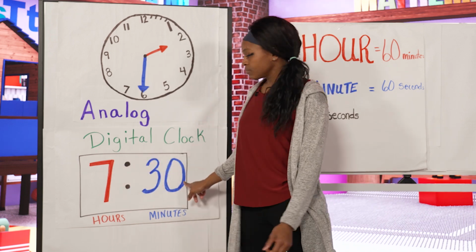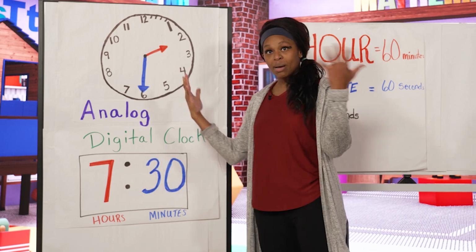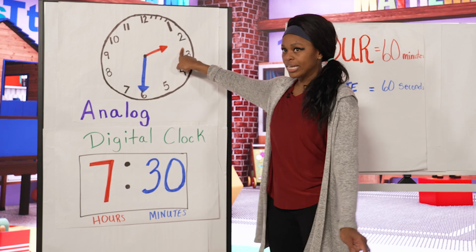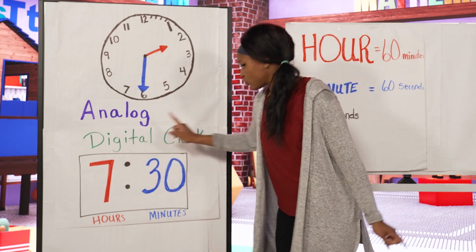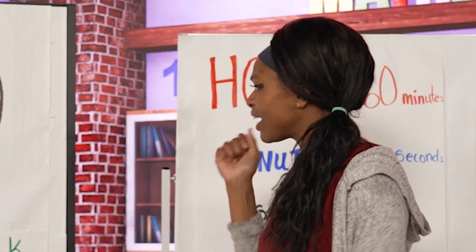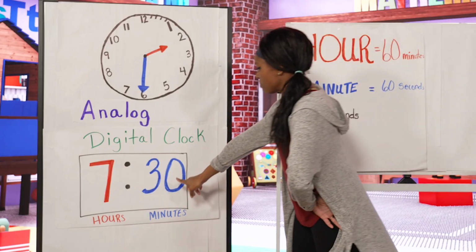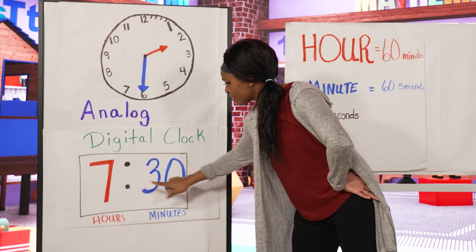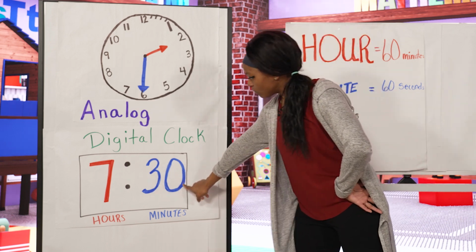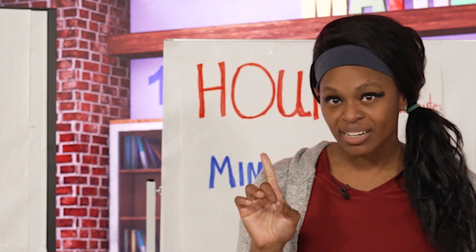But we can use this clock to help us not only measure how long it takes to brush our teeth, but also what time of the day it actually is. So we have our analog clock, which is kind of hard to use, but that's okay, you'll get it eventually. And we have our digital clock, which we can see the numbers to measure time. So when you're thinking back at home and you say, wonder how long it would take me to brush my teeth, you can look at the clock, maybe the digital clock for now, and look, if I'm at 7:30 and I start brushing my teeth, and then all of a sudden it says 7:31, well, that means I've been through 1 full minute of brushing my teeth.